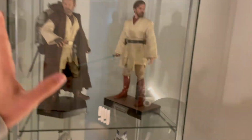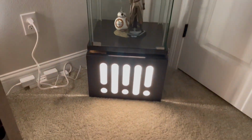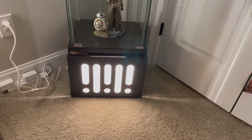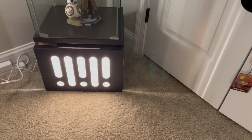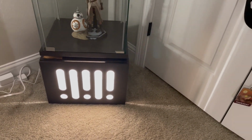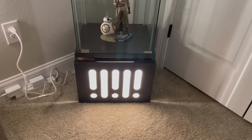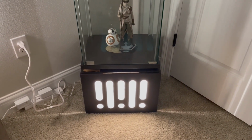We'll close that up. We'll skip the middle for now and go over to the other Hot Toys shelf. Same setup. This is another Detox riser. For whatever reason, it did not come out as good as the first one, so I do have some cleanup I need to do. As you can see, I have some light leaking from the removable front panel, so I had to seal that up, but still keep it removable.